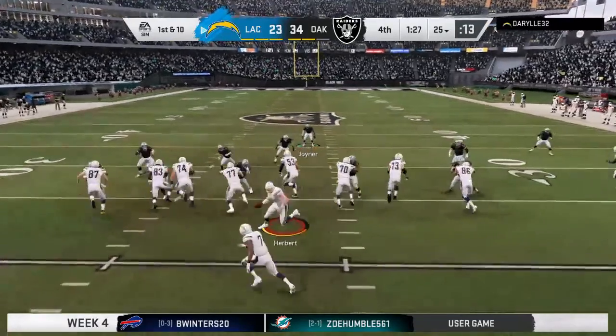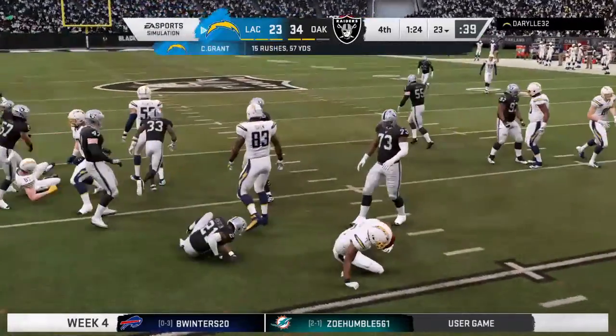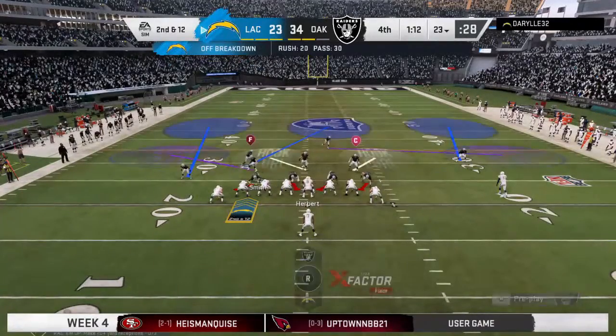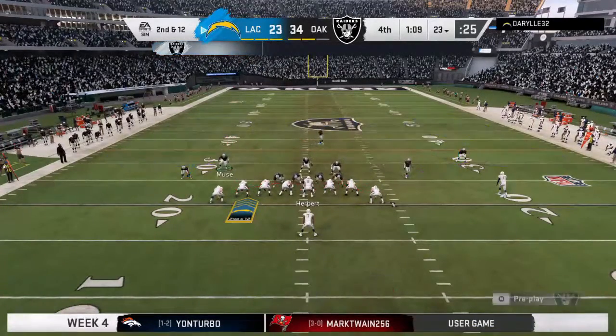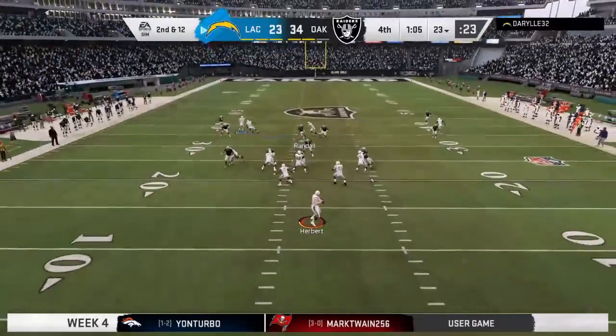Having thrown 3, do you alter your offensive strategy? Do you take the ball out of his hands and maybe turn to the running game? Or do you have that supreme confidence that he's going to turn things around? We'll see what they do. So the opening play of the drive goes backwards. Now they'll come up on 2nd and 12.